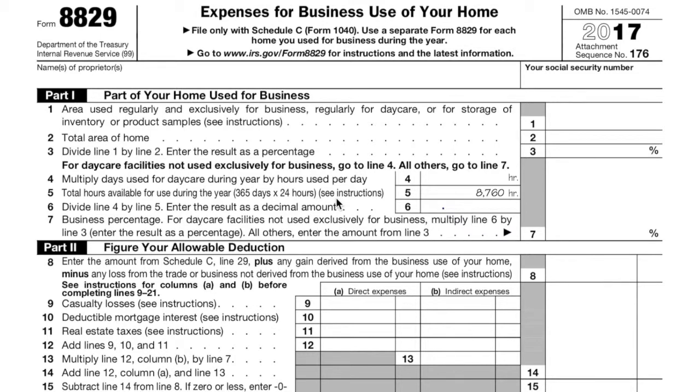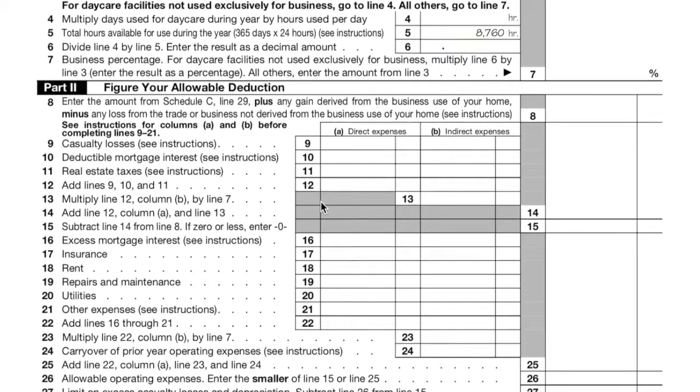A direct cost might be that we replace the carpet in just the office, and so now since it's isolated to just the office, that's direct, and we're going to take 100%. And so you can see in lines 9 through 24 here, we've got our typical expenses. So we've got some casualty losses, mortgage interest, which is usually always indirect, real estate taxes, which is indirect, and we're going to put those together and come up with some expenses.